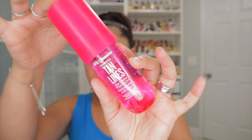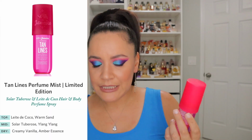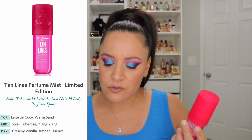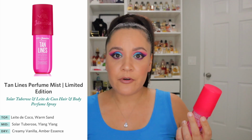Okay, then next up we have Tanlines in this really pretty kind of fuchsia pink bottle. And this one has top notes of leche de coco, which is coconut milk, warm sand, and the middle notes of solar tuberose, ylang ylang, and then the dry down is creamy vanilla and amber essence. Now this one I had more up here.